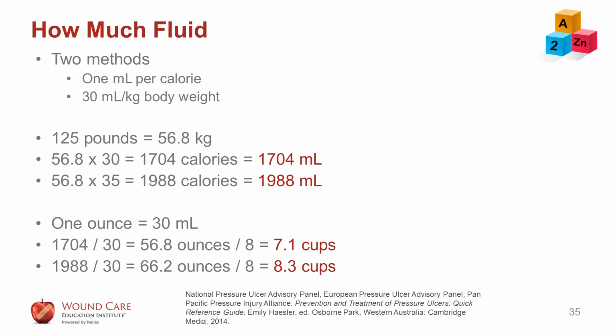So how much? Well, there's two different methods to calculate this. Kind of the simple method is to provide 1 milliliter of fluid for every calorie that we're recommending. So remembering when we gave you the example of a 125-pound patient, we were recommending 1,704 calories to 1,988 calories. That would equate, if we're just using a 1-to-1 ratio, to 1,704 milliliters of fluid to 1,988 milliliters of fluid.